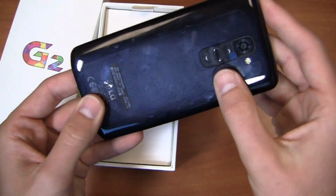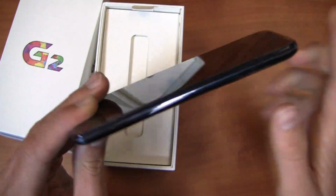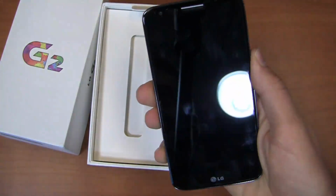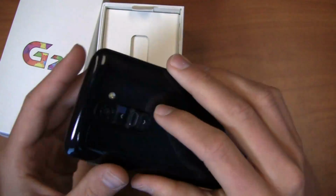So on the back, what we talked about in the press conference, power button and volume rocker are on the back. You don't get anything on the sides here because LG's research says it was really hard for people to press the buttons on the side. It was easy to drop the phone. So they put the buttons where your index finger naturally goes, which is on the back of the device.